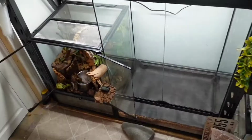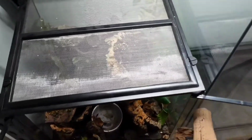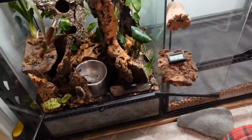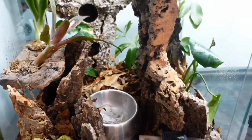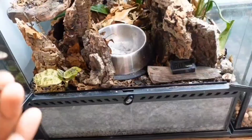Alright, let's go put him back in his setup, and then I'm gonna show you guys the new stuff that I've been doing with their setup, and of course some feeding. The first thing is, since I'm moving stuff around, putting all of my geckos together, this is at the moment where I have the setup. I have to be sitting down in one of my son's chairs, because this setup is all the way down to the floor. It is not in the best spot because of the height.